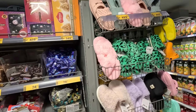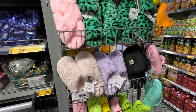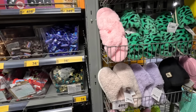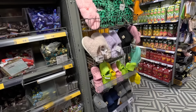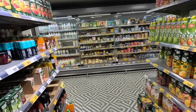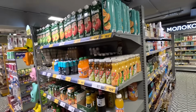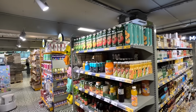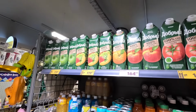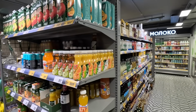Look at the slippers. Check out the slippers. Russians are big on slippers. Obviously they don't wear shoes in the house, but they really, really don't wear shoes. Sometimes, if we're just running into the house to get something quickly, you'll keep the shoes on. I think obviously they think it's dirty, but also I think it might be a superstition thing as well. Dobry juice is the big make of juice here.